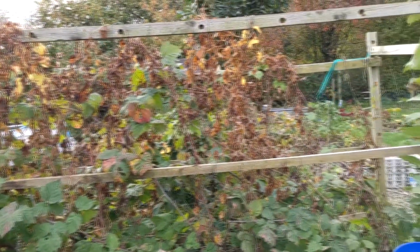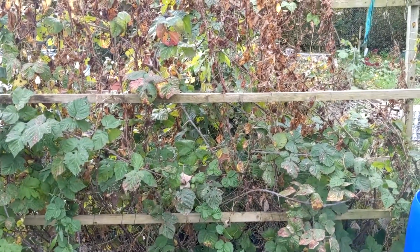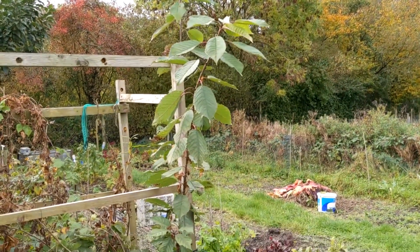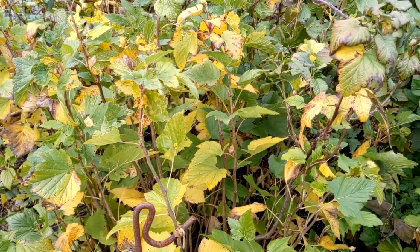The next bed looks sad. This is my tayberries, and I haven't yet pruned out the old canes and tied in the new. I also haven't pulled off the vine weeds, that's the dead stuff you can see. And those two, I think that's runners from the cherry tree that I need to cut right back and try and discourage growing. Just past there is the dwarf cherry tree. You can see all of these long bits are from the tayberry. I need to prune a little bit and tidy up the currants.